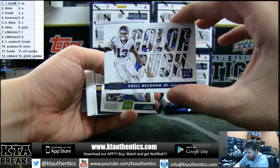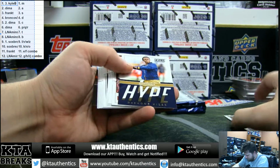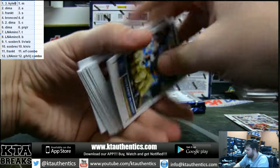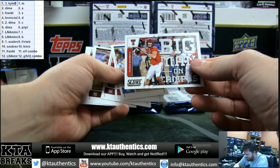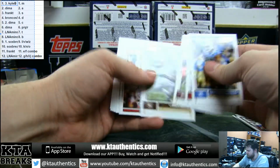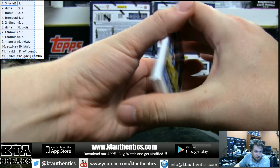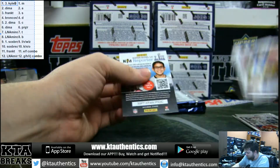Now we got OBJ, Color Rush. It's a cool looking card. Russell Wilson, Hype. DeShone Kizer. What is that? Big man on campus, Patrick Mahomes. P just became a very good letter for Dima. Patrick Mahomes, a number 10 overall pick.